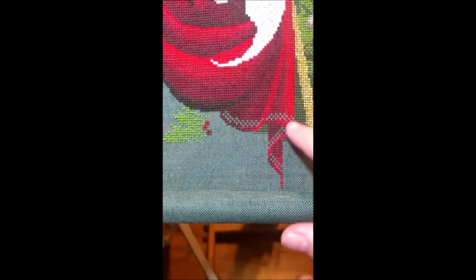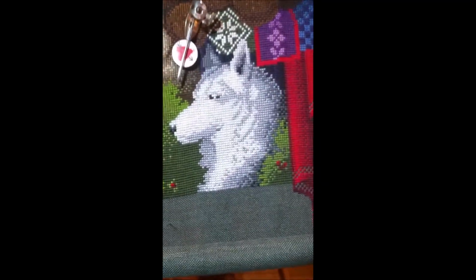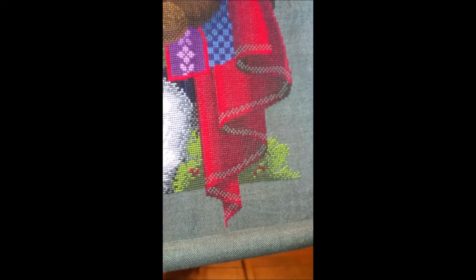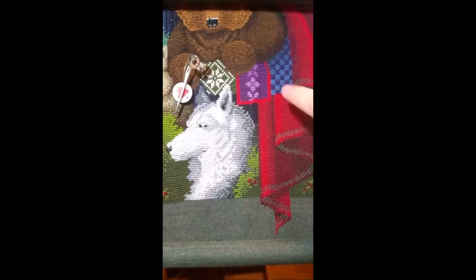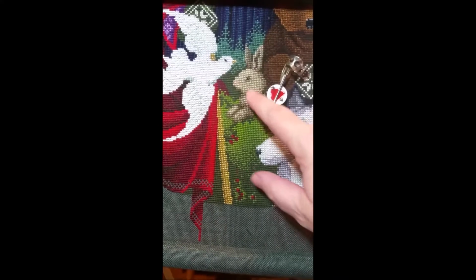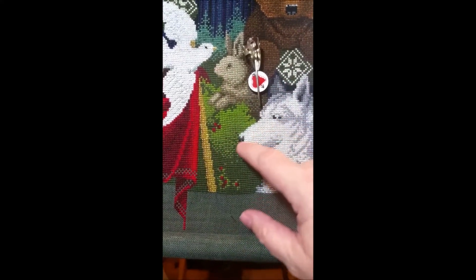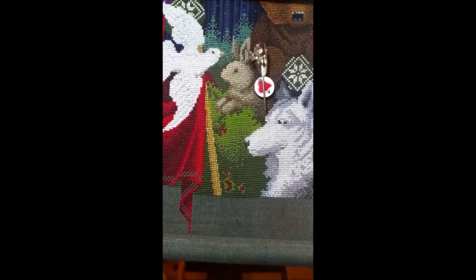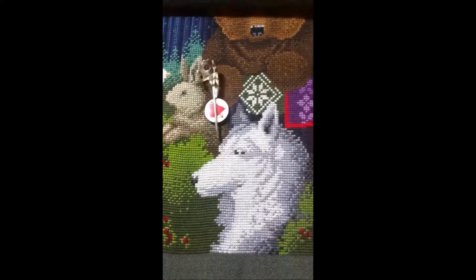And then I have the metallic threads here, and there's some metallic threads over here too. I'm just moving my pattern out of the way. And then I have some back stitching to do here, and also some more back stitching to do here, and a little bit in the rabbit. I think there's some around his nose and his mouth, and then the eye and mouth of the wolf. I think it's a wolf. And I think there's some up in the bear too.